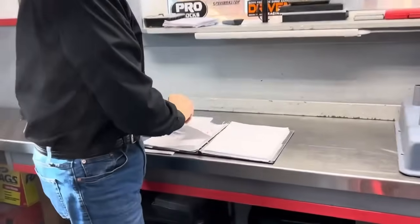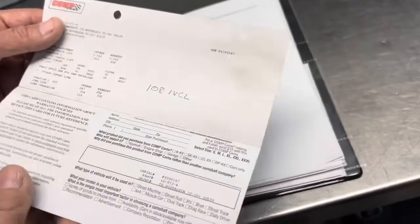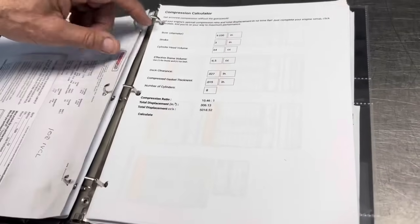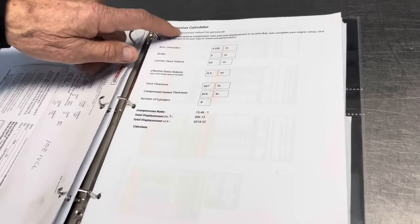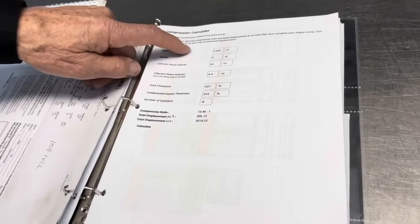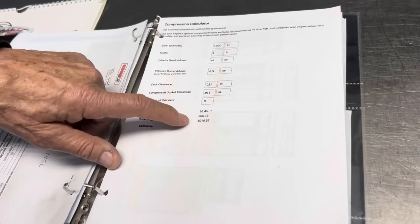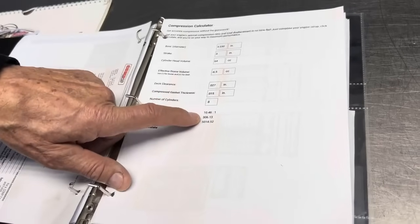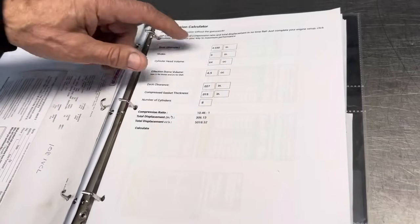All the parts and accessories are correct. There's the cam card. I just described the cam to you, but there's the original cam card, and that'll go in Tony's package. There's the compression calculation. Anybody can do this. This is just off Summit. I've used this method of determining compression. I've done it the long way, the hard way, many times, and I get exactly the same number. So it's a pretty reliable formula that you can just get for free online.